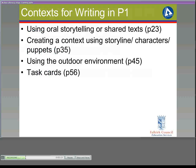The taught lesson at Primary 1 should be linked to as many active or real experiences as possible. It should be chunked into different sections of preparation, context and writing, and it should involve real experiences that the children have had, maybe in class, visitors to the class, visits outside the classroom, and things that the pupils have made or done independently. They should also be linked to the children's experiences, feelings and reactions that the teacher has developed through storytelling, story reading, drama, and the environment. Further information on these areas can be found on pages 23, 35, 45, and 56 of Booklet 3.